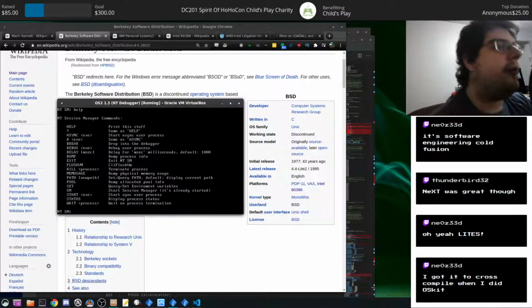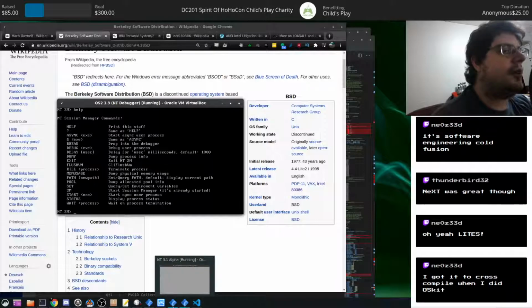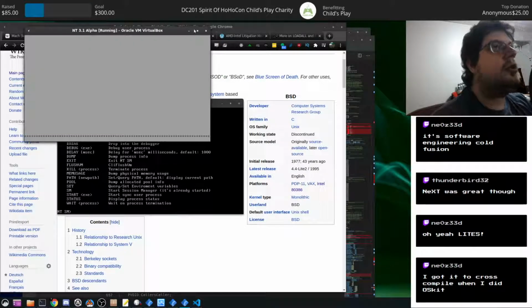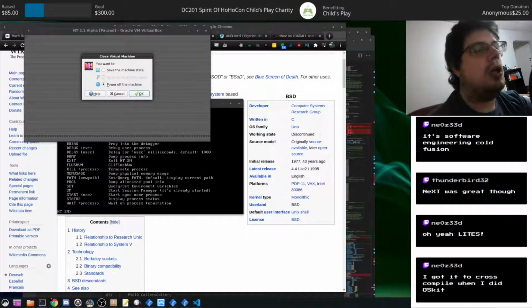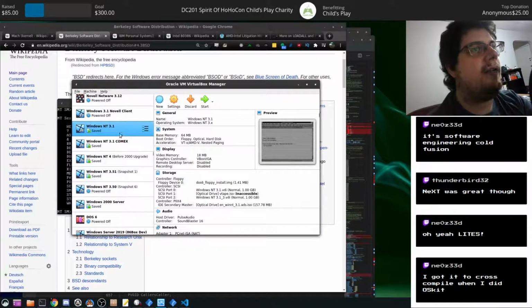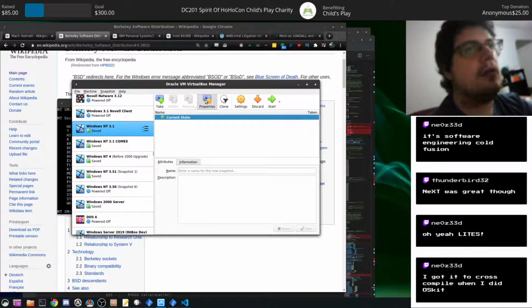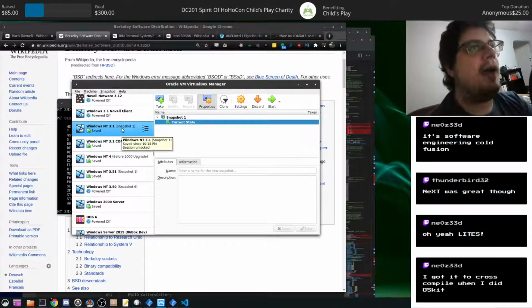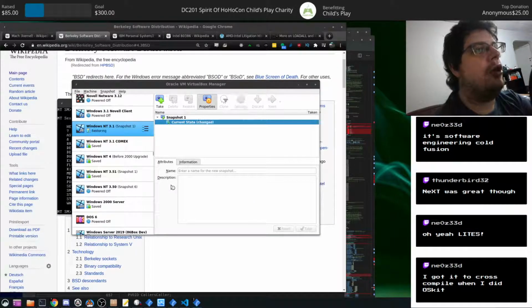You know what? Actually, I'm going to take that back. I want to see something firsthand. Let's shut down the alpha VM. If I go to my master VMs list, I should have 3.1. I do. Let me take a snapshot of this. I want to see what happens if we go into the registry and blow away the GUI subsystem tree.